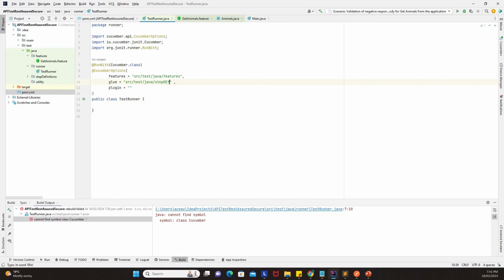Okay, so we are providing the details and the path of features as well as step definitions, and the plugin. The plugin that we'll provide here is pretty as well as the Cucumber HTML report. So I'll just paste this. All right, so we have provided all the details, like the feature path and the glue path, and we have provided the details about the plugin, and we have provided the glue as well as the plugin inside curly brackets. Okay, so all our errors are gone.